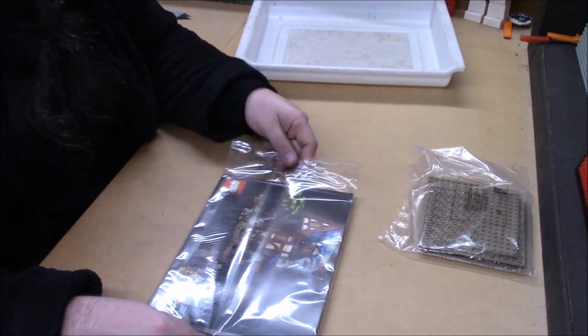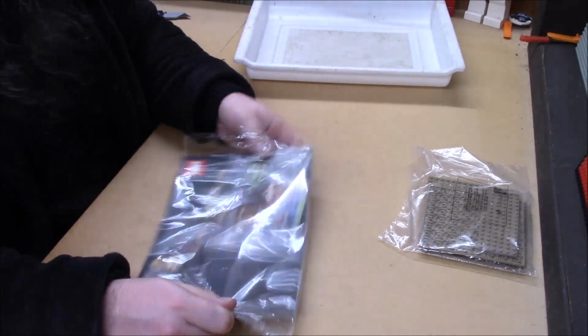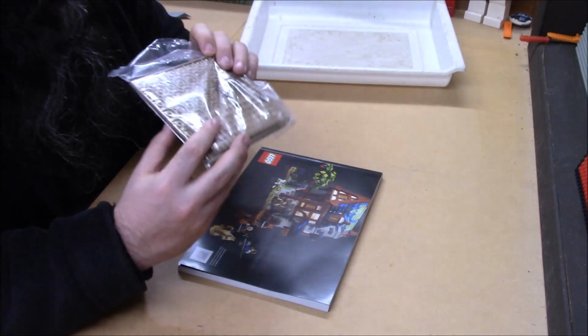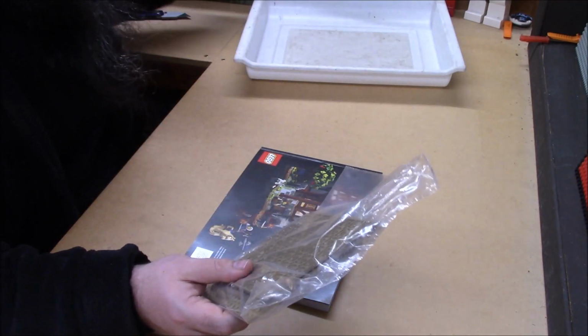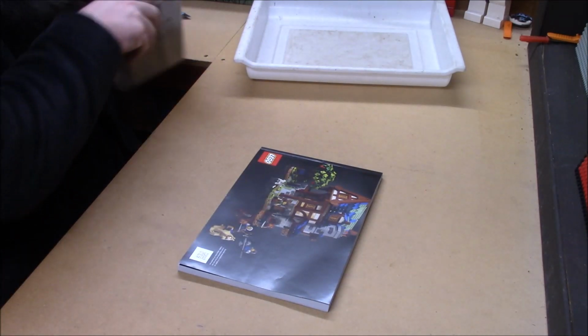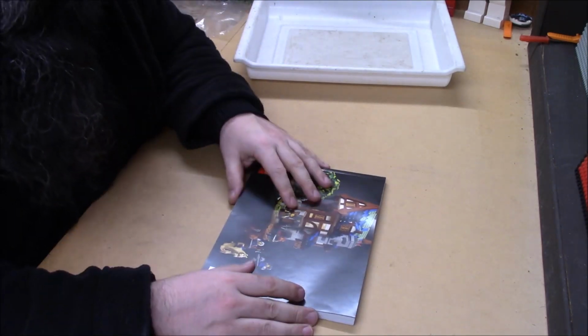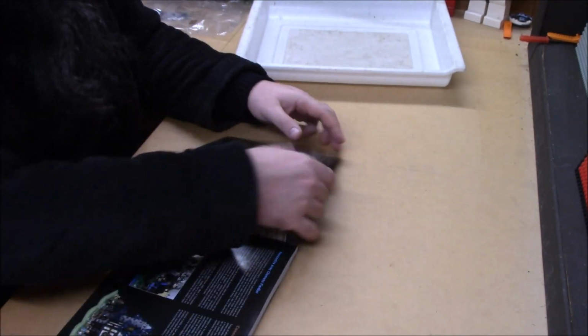Ugh. Instruction booklet. They bagged the instruction booklet. That just seems unnecessary. Alright. Very cool. I assume these are going to be the floors. Lovely, lovely. Out. Let's do this thing. Oh, what do we got here?